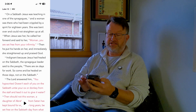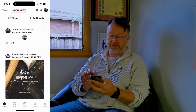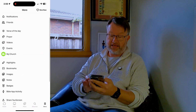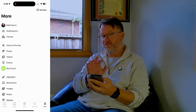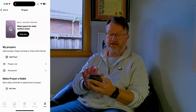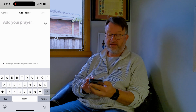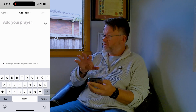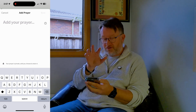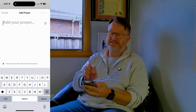Now, in addition to that, one of the other ways you can record things is by going to the menu and clicking. I love this fairly new feature. There's a function called prayer, and you can add a prayer that you want to be reminded of regularly. For me, again, this is something I do. I've got another prayer list somewhere. But if this was available when I was trying to put my prayer list together, my prayer list would probably sit here.